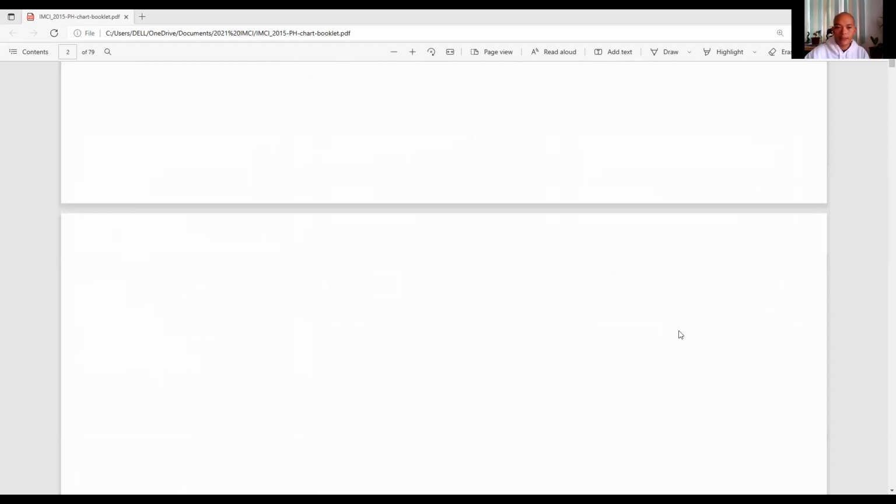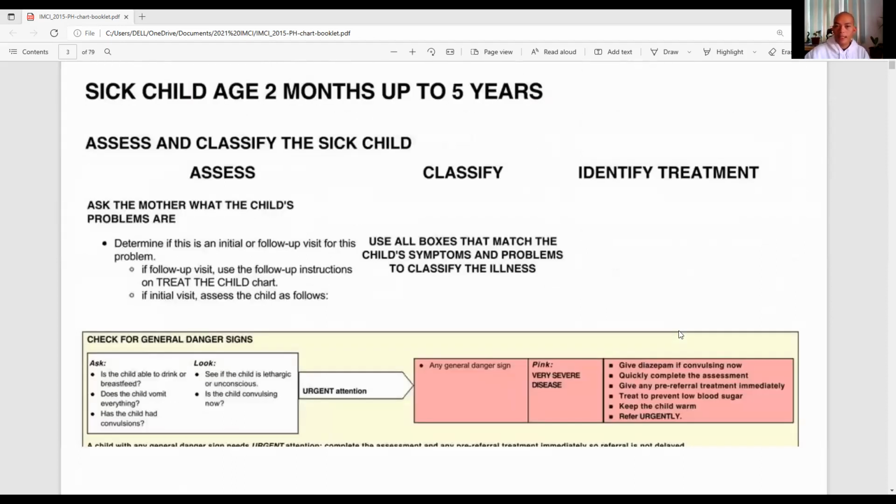Okay, what did we say earlier? So we are going to have an example. If the sick child is aged 2 months to 5 years, for example, the age of our patient is 3 years old, the child falls under this part of the IMCI. The first step: we know the age of the child, so we know what part of the IMCI to use. We follow the steps. We are to assess and classify.